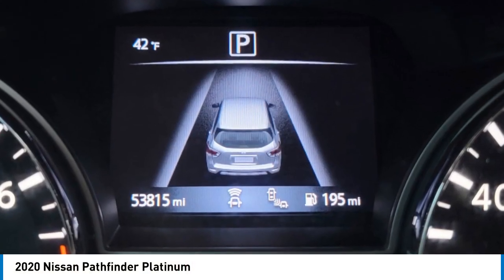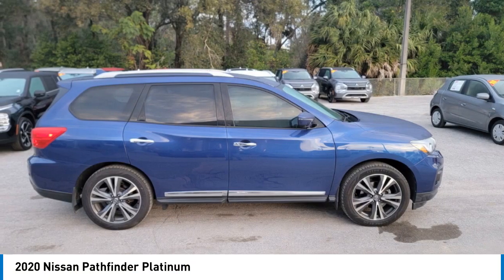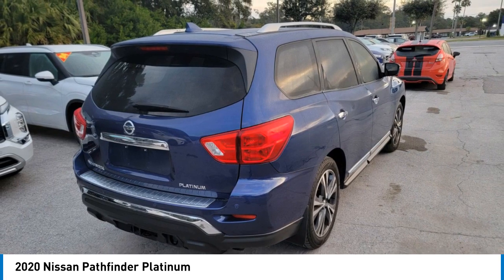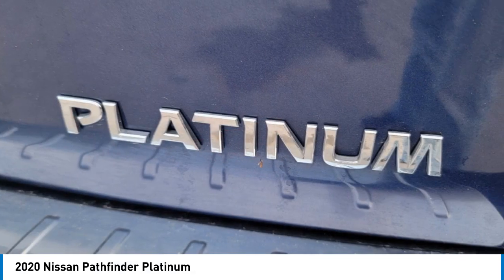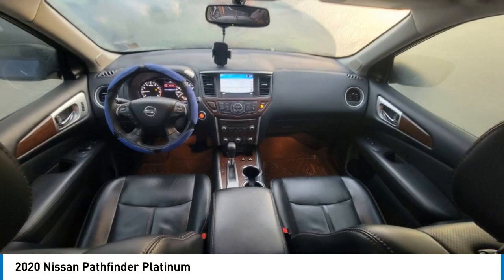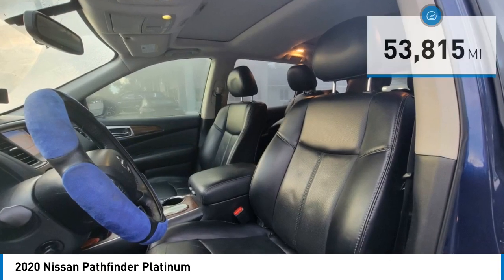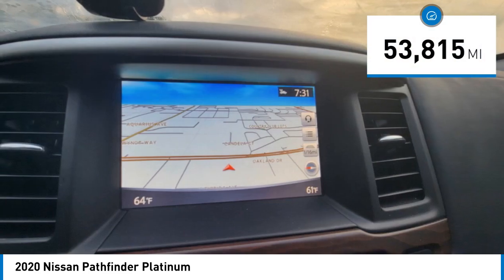You are going to love the 2020 Pathfinder. The Pathfinder has a premium interior with 3 rows of seating for up to 7 passengers, as well as versatile seating and cargo configurations. This SUV appeals to both truck lovers and car lovers. This vehicle has less than 55,000 miles.